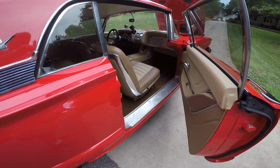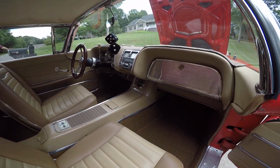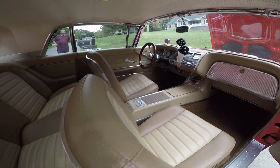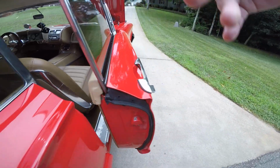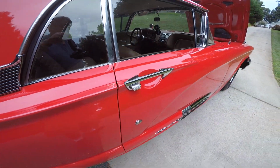Interior is gorgeous. It smells beautiful in here. I wish you guys could smell it. We'll get under the hood in a second. Beautiful leather. Look at that. Shuts like a bank vault.